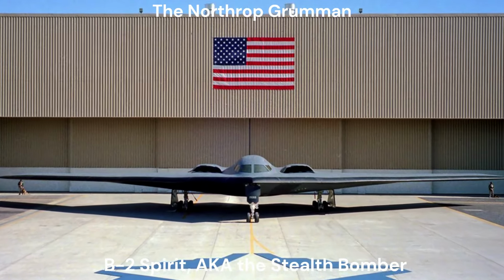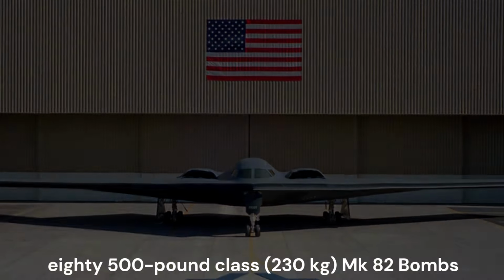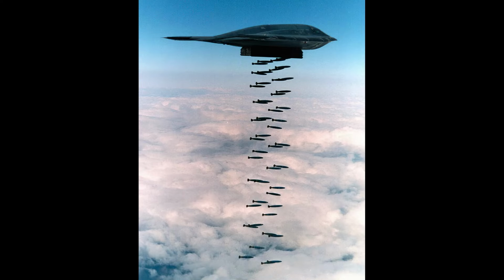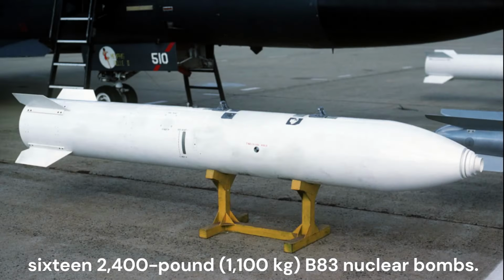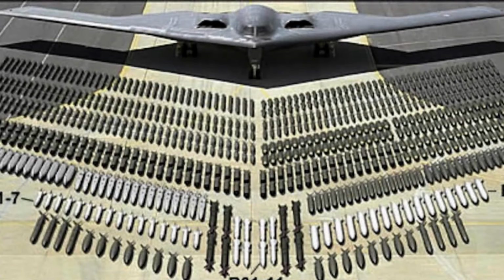The bomber can drop conventional and thermonuclear weapons, such as up to 80 500-pound class (230 kilograms) Mk-82 JDAM GPS-guided bombs, or 16 2,400-pound (1,100 kilograms) B83 nuclear bombs. The B-2 is the only acknowledged in-service aircraft that can carry large air-to-surface standoff weapons in a stealth configuration.